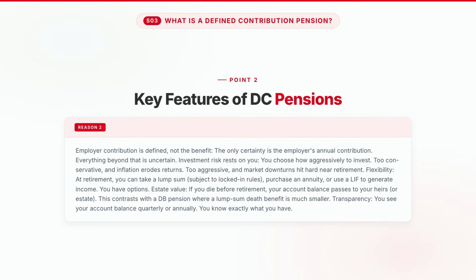Key features of DC pensions. Employer contribution is defined, not the benefit. The only certainty is the employer's annual contribution. Everything beyond that is uncertain. Investment risk rests on you. You choose how aggressively to invest.